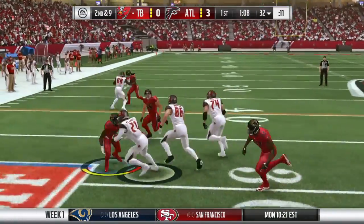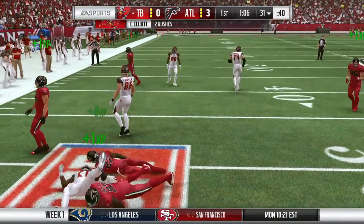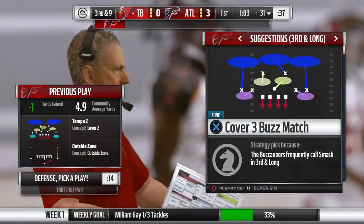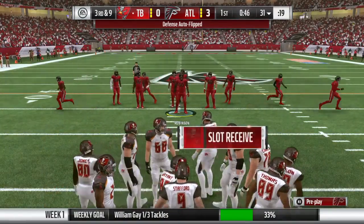Another carry for the rookie Elliott. Looking for a cutback lane, but nothing there as he's met at the line of scrimmage. They'll lose a yard, and it brings up 3rd.